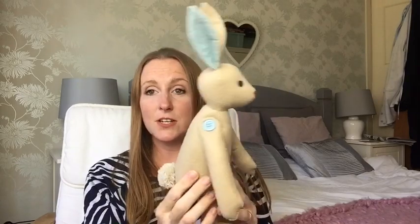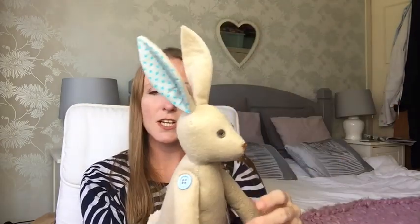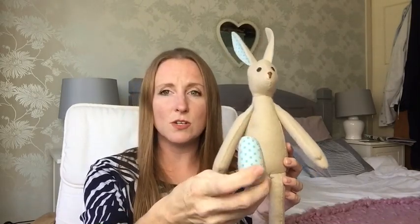Anyway, so this is Luna. Here she is. She's got grey cotton with teal spots that I had in my stash. Brilliant for busting your stash, these sorts of things, because they don't take up much fabric, so you can use small pieces. So I had a little bit of that, and I thought that was quite a neutral colourway as well.